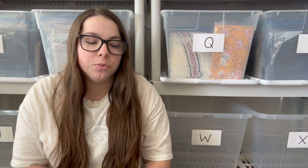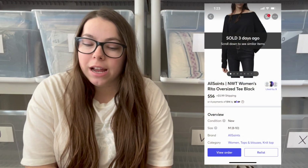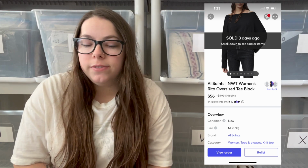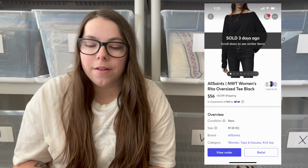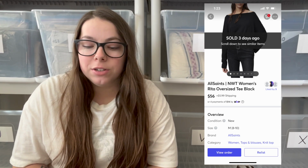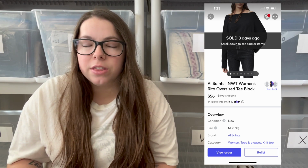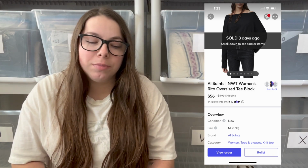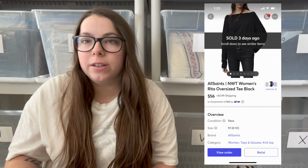So still happy with it, and this sale had a really great profit for myself and my client. And the second and last sale on January 21st was a Mercari sale. This is by the brand All Saints, and it was a Branded with Tag women's Rita oversized tee in black. This sold for $56 with a selling fee of $5.60 and a processing fee of $1.92, and I was left with $48.48. This top is once again from my flip lot, and it took 1 month to sell.